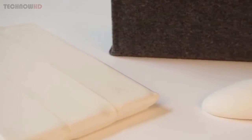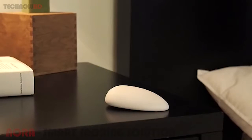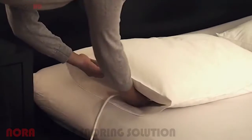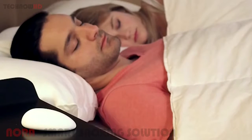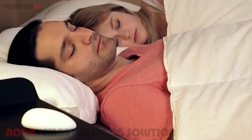And then, you meet Nora. Using Nora is simple. Just pick your favorite pillow, put the expander in your pillowcase, tap Nora, and go to sleep. When you start snoring, Nora gently moves your head so you stop before your partner wakes up.